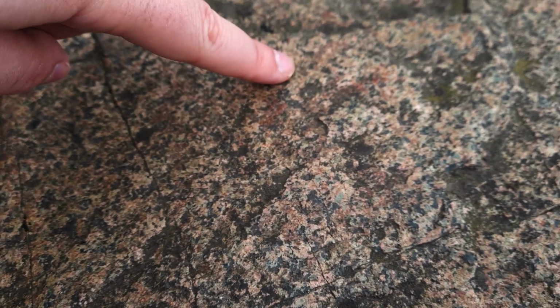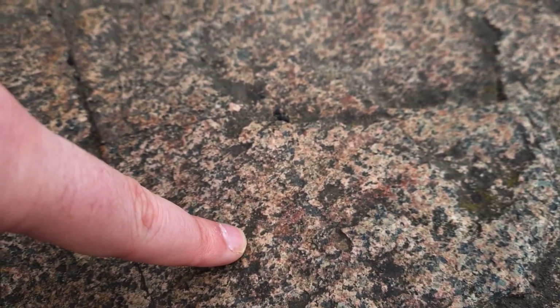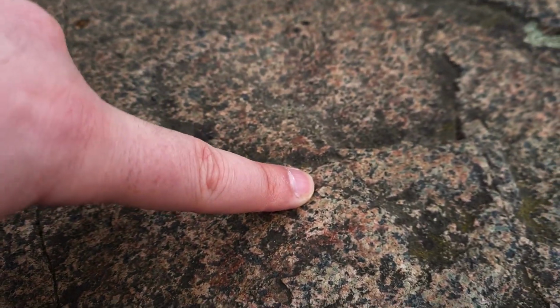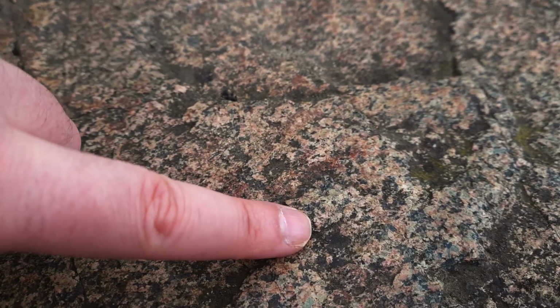This is quite clearly a very different rock. For a start, we've got all these pink crystals here, and this is an igneous mineral called orthoclase, which is a type of potassium-rich feldspar. We've also got these spaces where this greasy grey mineral is weathering out because it's much stronger than the surrounding material, and that greasy grey mineral is quartz. You can see it's missing all over.